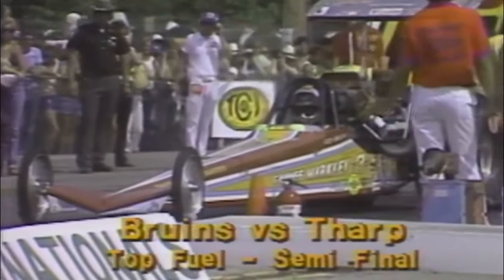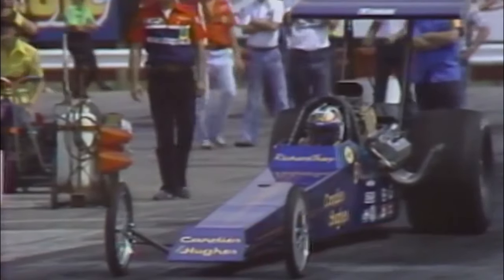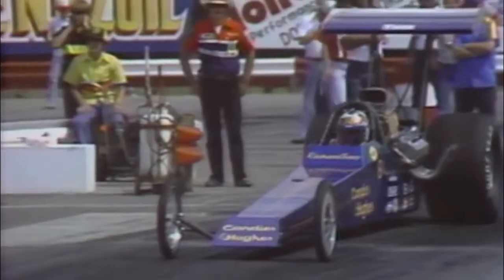All right, first semi for Top Fuel Eliminators. And who do we have here, Carl? In the blue car, Richard Tharp driving for Candies and Hughes out of Houma, Louisiana. And on the far side, Rob Bruins driving for Gaines Markley. And they are staged. Bruins ready.